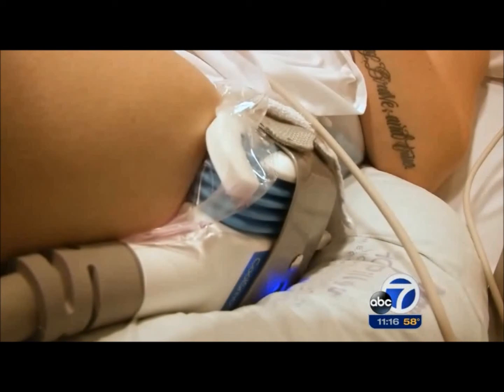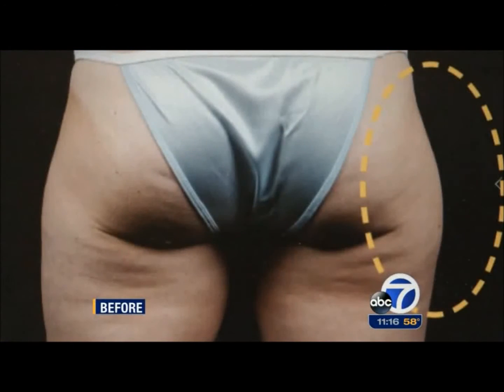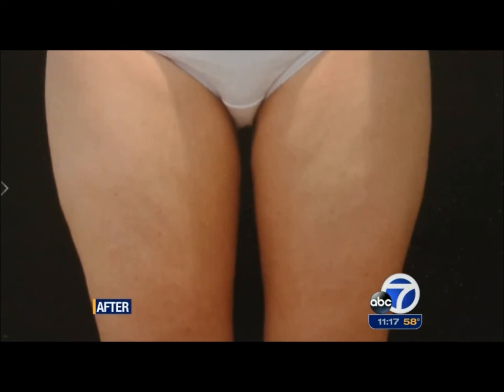Still, she says patients should know that the effects are not as immediate as competing treatments such as liposuction. These before and after pictures provided by Zeidler show results that are most often achieved with multiple treatments spanning several months. Still, she says the non-surgical nature of the treatment is a draw for many patients.